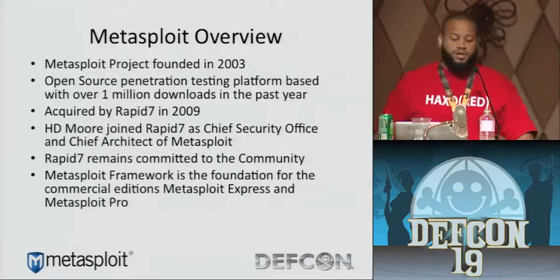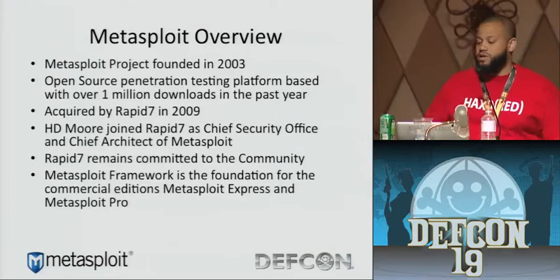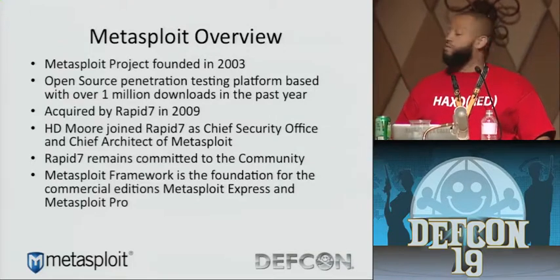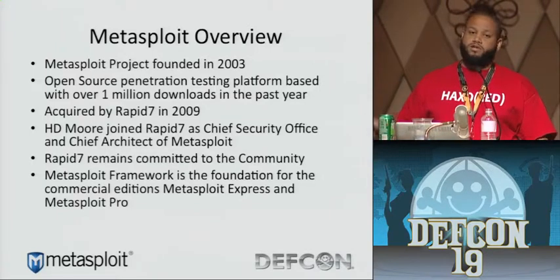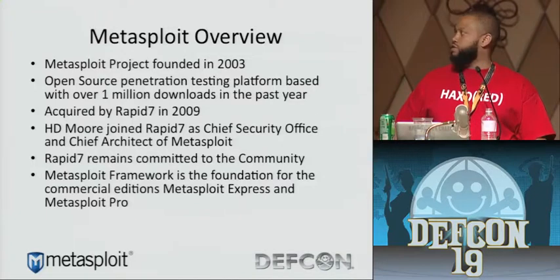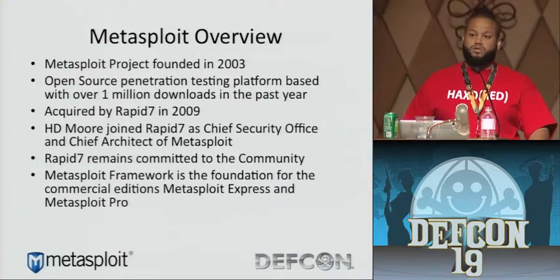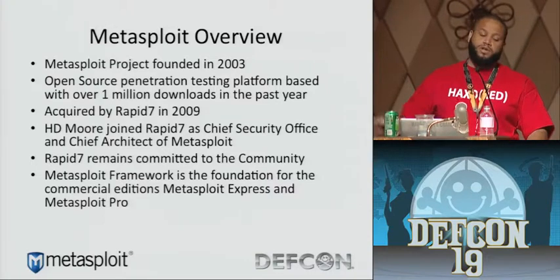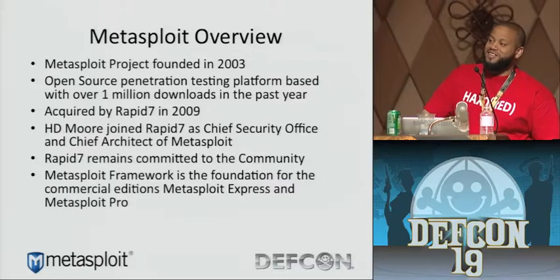Real quick, Metasploit framework. The Metasploit project was founded in 2003 by H.D. Moore, who is the CSO of Rapid7 now. It kind of reminds me of the SourceFire story, how SourceFire started up with an open source tool, and then Metasploit got picked up by Rapid7. I'm stuttering up here.